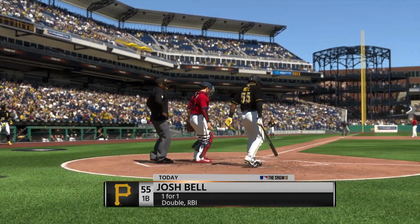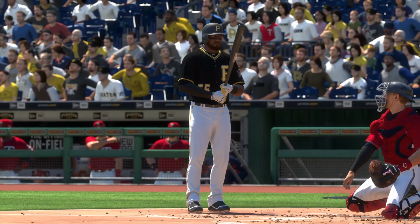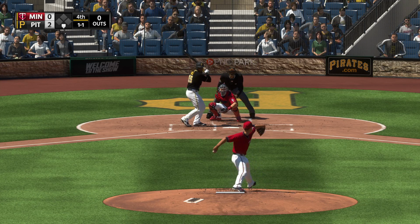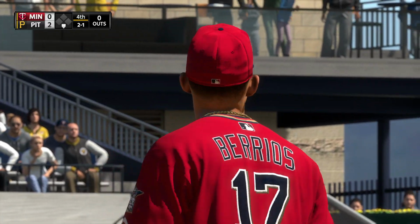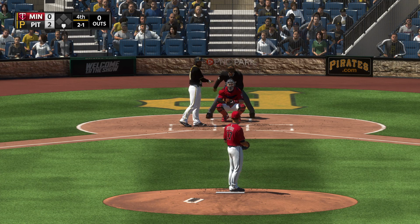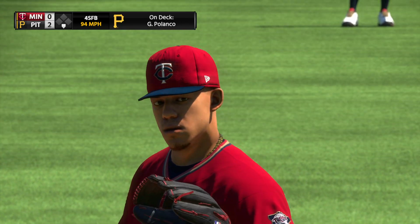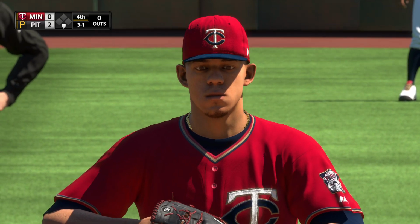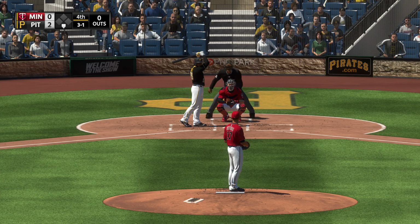Josh Bell the next to hit. An RBI double is what he was credited with his first time around. The 1-1 pitch is laid off for ball 2. Seems to me like they're pitching him a little bit more cautiously after that double he had his first time up. And there's one well above the zone for a ball. The 3-1.